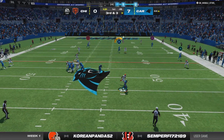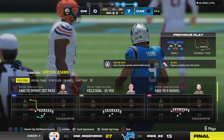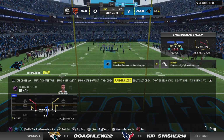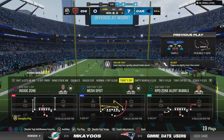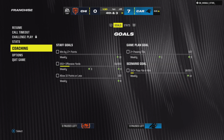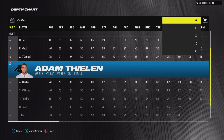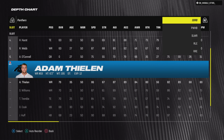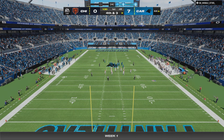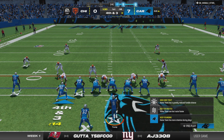A play fake. Now Young rolling to his right. A hit as he throws there, incomplete. That is certainly one way to frustrate a quarterback. Run those extra defenders on the field. Dime package, lots of speed, no space to fit into football. The offense is not leaving the field. They're going to stay out and go for it on 4th and 3.